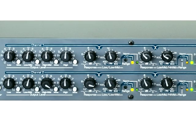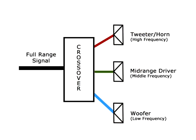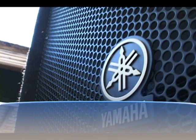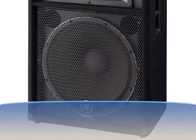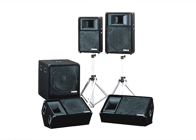A crossover is a series of filters that splits a full range signal into different frequency bands that loudspeakers are designed to reproduce. Some loudspeaker units have what's called a passive crossover, already built into them, and that distributes its signals to its low and high frequency drivers and horns respectively. And we'll look at these more closely in the loudspeaker scene.